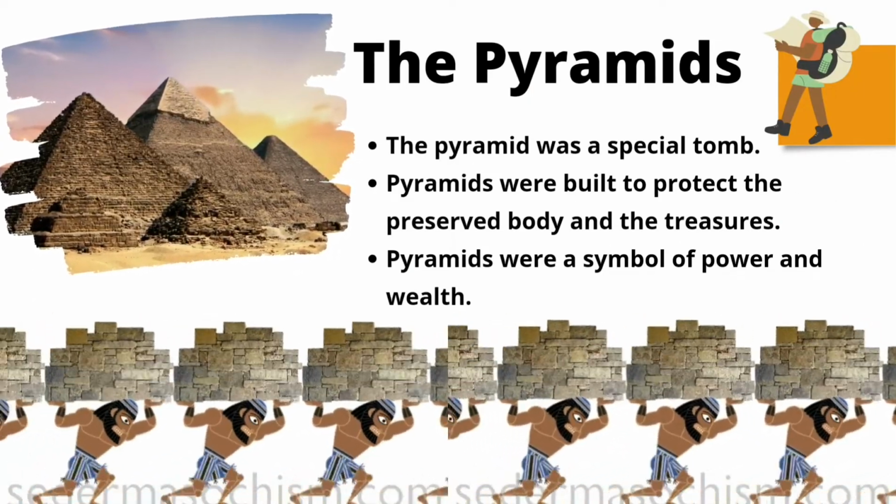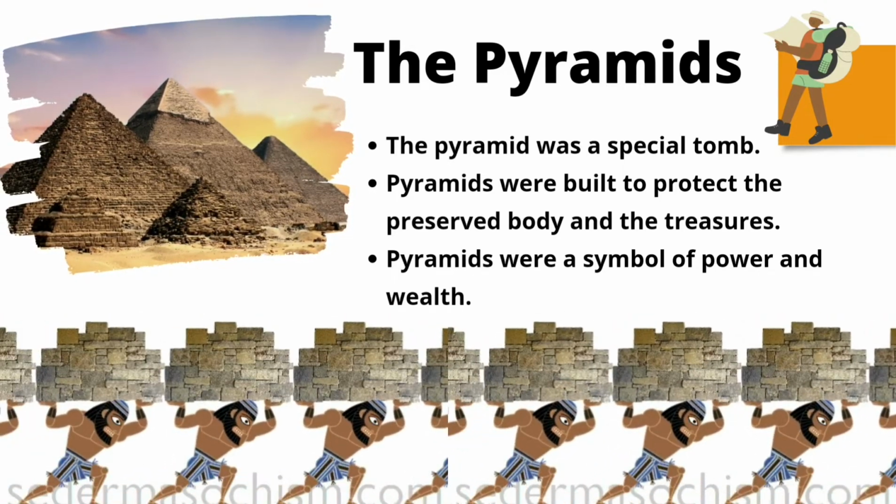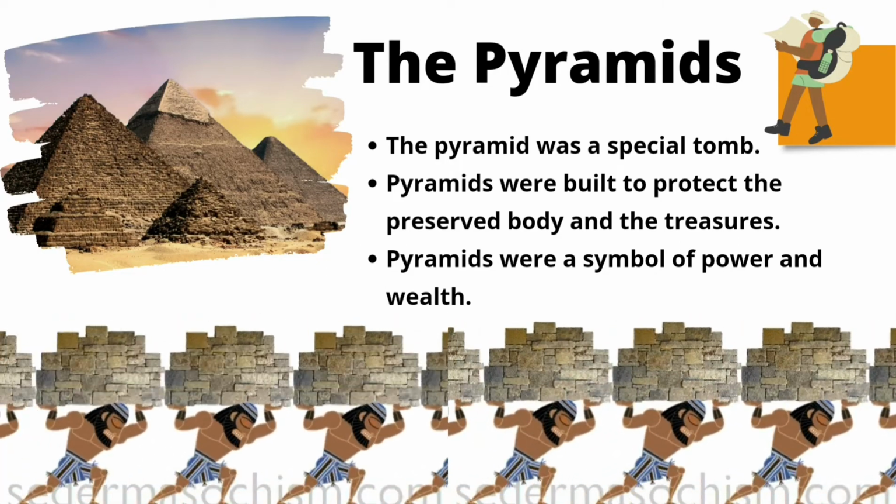Ancient Egypt is famous for buildings known as pyramids. The pyramid was a special tomb. Pyramids were built to protect the preserved body and treasures. Pyramids were a symbol of power and wealth.